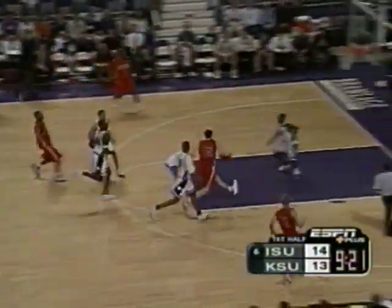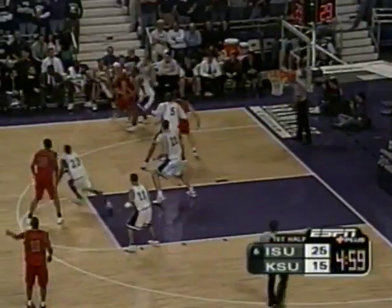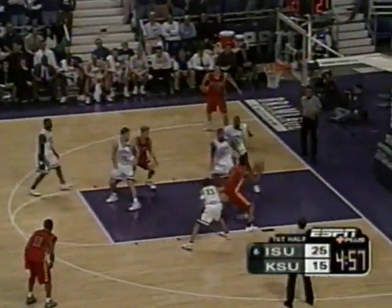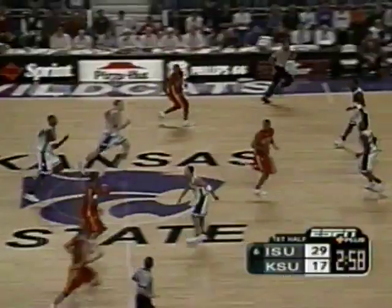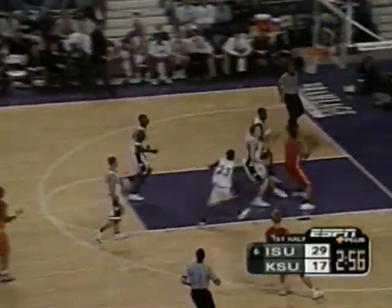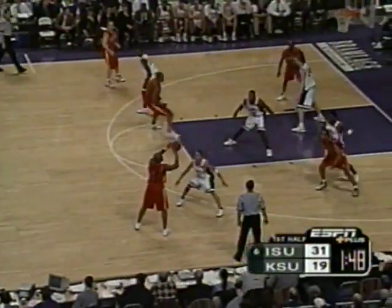Now Tinsley will push it. A bounce pass to Shirley. Nice play. John, excellent play. Iowa State a 10-point lead. Good bounce pass by Power. Pearson the finish. Beautiful job. There's the penetration. Good look Tinsley to Pearson. Great assist, Jamaal Tinsley. Iowa State was having some success.